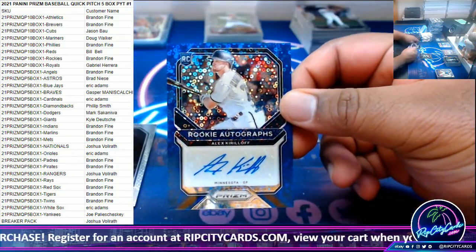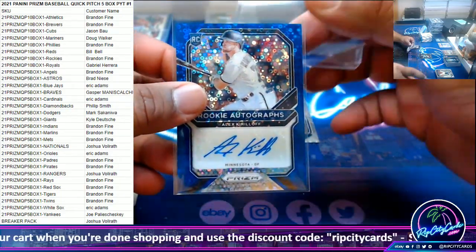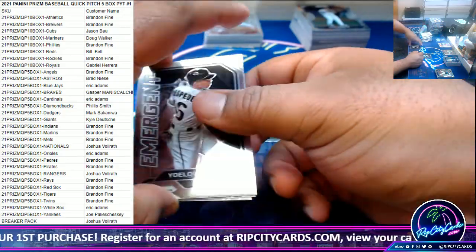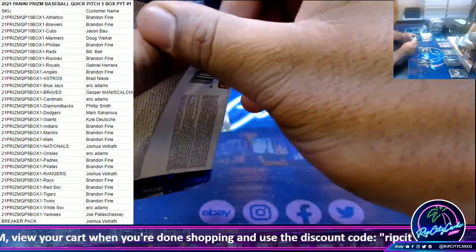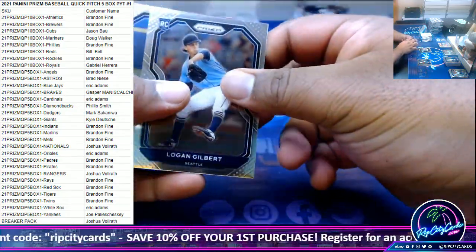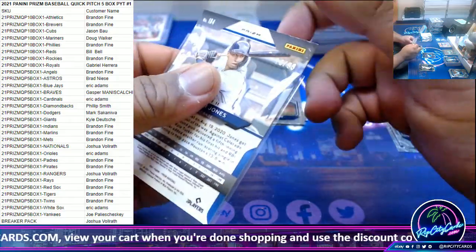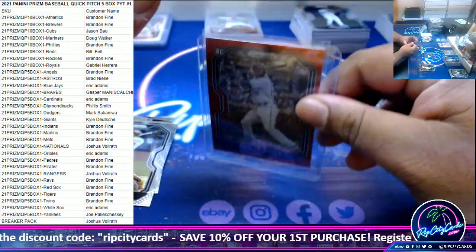/49, Alex Kirilloff, Twins rookie autograph. I hear that's a good one too. Looks like Cheeto doing damage with the autograph so far. Taylor Jones /99 for the Astros. Rookie Mojo.